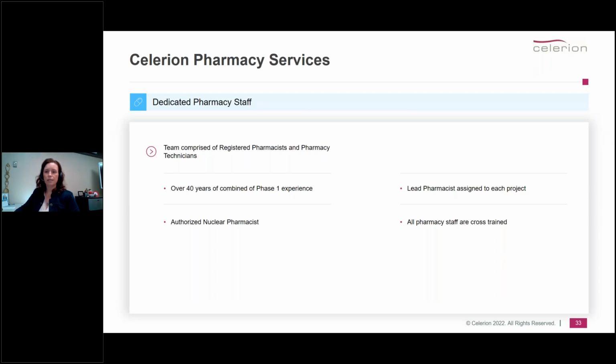Celerion has dedicated pharmacy staff consisting of PharmDs and registered technicians with over 40 years of phase 1 experience. We have an authorized nuclear pharmacist to run all ADME studies and assign a lead pharmacist to each new study awarded to Celerion. The pharmacist will be involved with the study from startup to closeout and available for any consultation needed. All pharmacy staff are cross-trained on all protocols and all pharmacy functions.